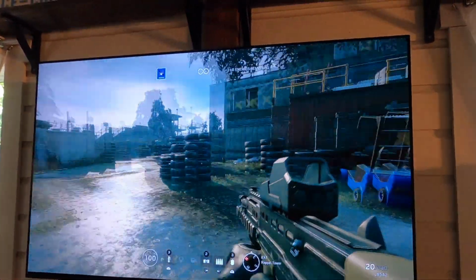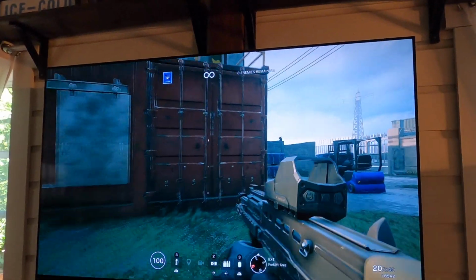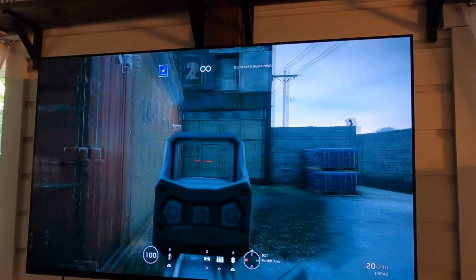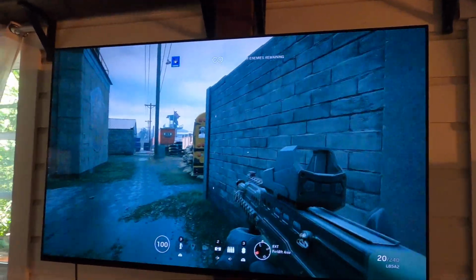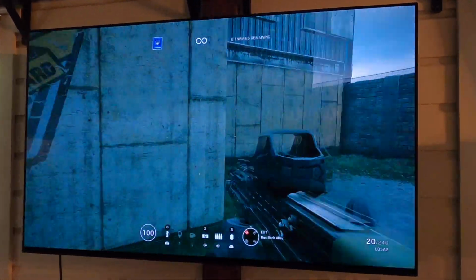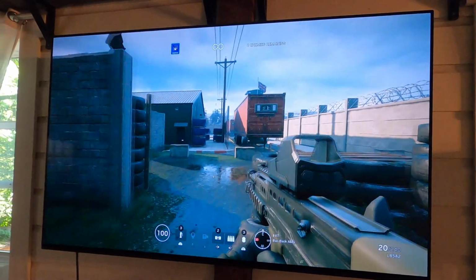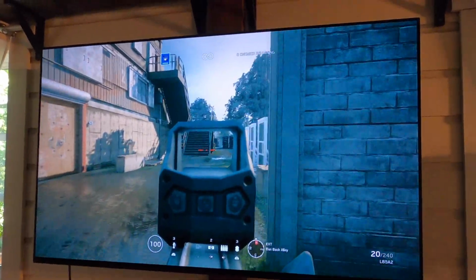The upscaling on this TV is absolutely mind-blowing. This is a PlayStation 4 game, and everything comes across just like it would be 4K. Everything is crisp and clear, and this game does not look like this on my other TV at all. In gaming, there is no lag or delay. It can keep up with everything, and it is a true pleasure to game on this TV.